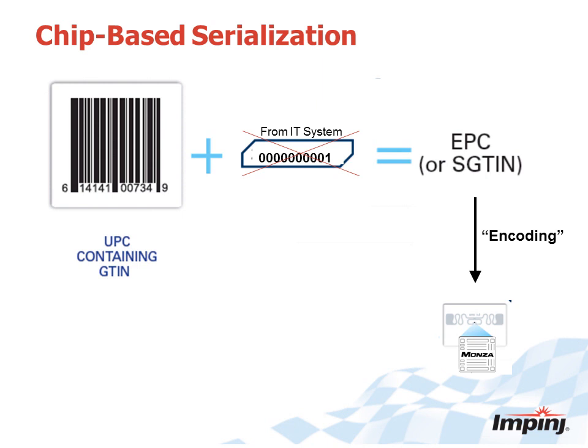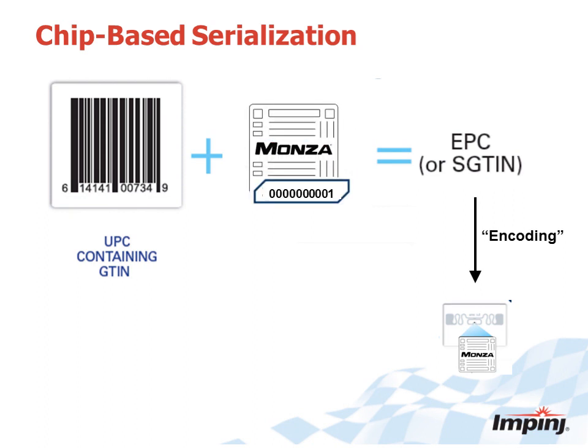Chip-based serialization is something that some large manufacturers, brand owners, are becoming very interested in and are starting to deploy. The main reason is that instead of getting the serial number from the IT system, which we've already talked about can be either complex or inflexible, it doesn't come from the IT system. Rather, it comes from the chip.